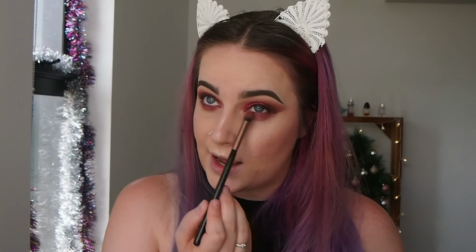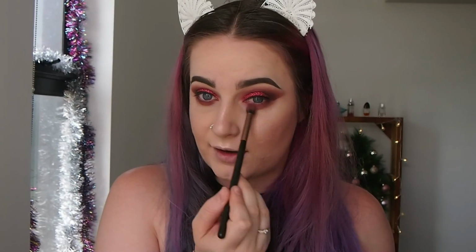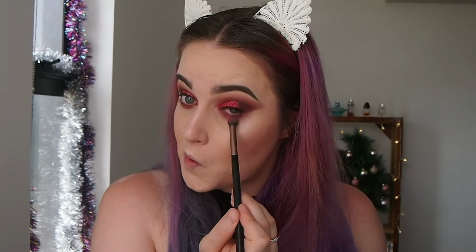Alright, back to the eyes. I'm going to finish off the lower lash line. I'm just going in with Paradox, which is that first ColourPop shade. And I just dipped into it with the brush. My under eyes are super dry at the moment. I mean, they always are, but they look especially dry right now. So I've just brought the shadow down past where the fine lines are, because then it hides it. Alright, I think I'm going to leave the shadow there. I'm just going to apply some mascara quickly.